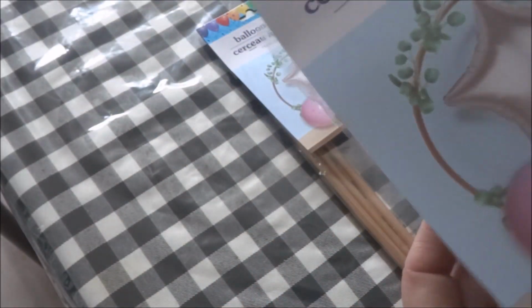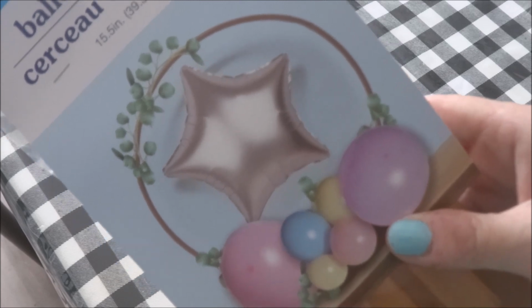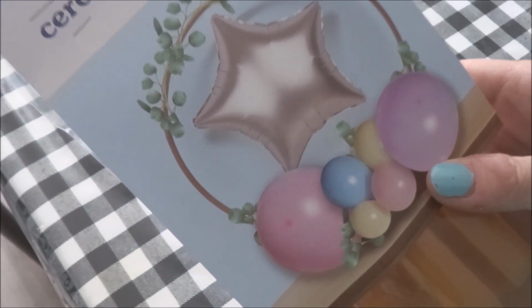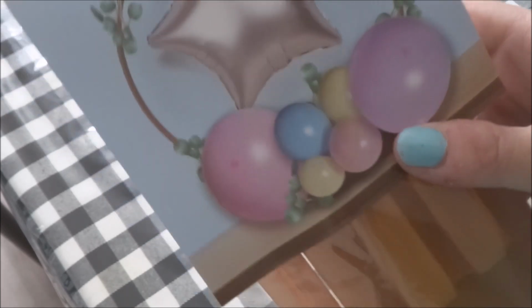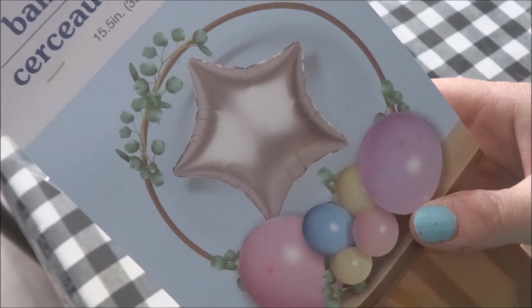I thought it was so adorable, and what a great idea if you're having a party to use these for decorations. They're so inexpensive, and who doesn't love balloon decorations? So a really, really nice find.